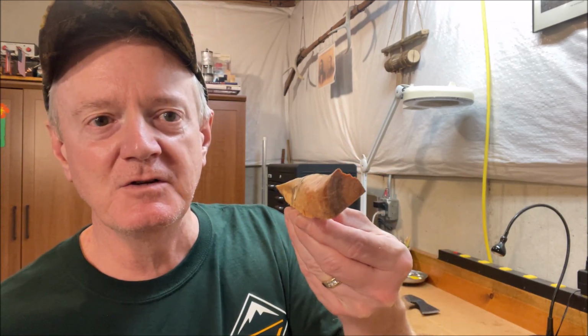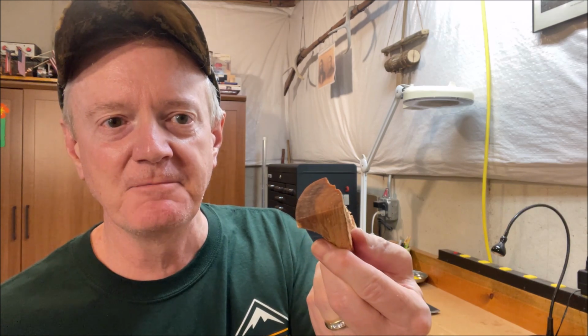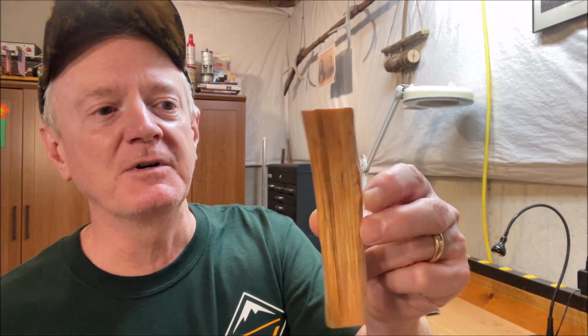Here's a little piece of fatwood, pine fatwood. You can see how dark and rich and red that is. It's much richer than the spruce stuff. Here's another little piece, very dark, real rich, lots of good fatwood in here.